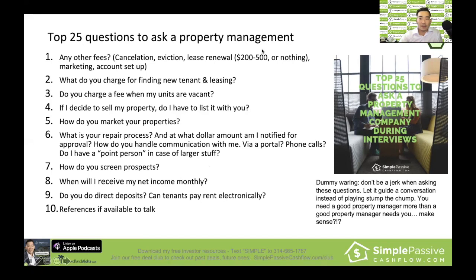But the disclaimer here on the right side, and I'll say this again, don't be a jerk when asking these questions. Let it be a conversation instead of a stump the chump game. You need a good property manager more than they need you, especially if you're a whiny owner.